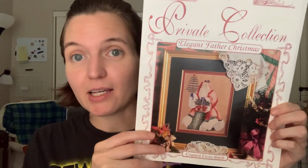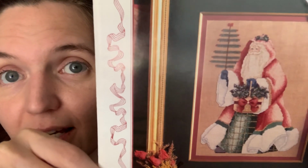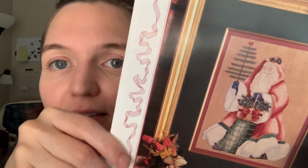For this week, since Team Santa won out, I chose a Santa chart because we're in July, and so keeping to the Jolly July Christmas theme, I pulled out a chart by Alma Lynn. It's from her private collection, and it's called Elegant Father Christmas. This is a really pretty Santa. I'm not a huge Santa lover, but if I was gonna stitch some Santa, I would maybe stitch this guy. He is just really elegant. That is just a great way to describe him. So you've got your Santa, he's got this really adorable Christmas tree. He is holding what looks like a basket full of Christmas berries, and just his clothing is really nice. Look at that, that is really nice.